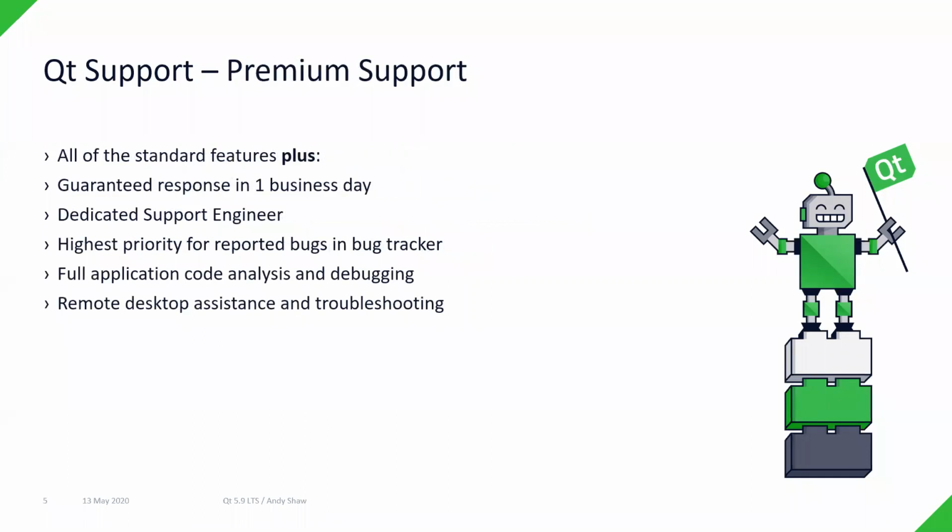We also offer premium support, which is basically all of the things that I've just mentioned in the previous slide with standard support, with the addition that we get a guaranteed response in 1 business day. This is typically same-day support, as we would have a dedicated support engineer placed pretty much in the same time zone as the customer, so there's a very good chance you'll get a response within the same day, usually within a few hours, depending on when in the day it is.